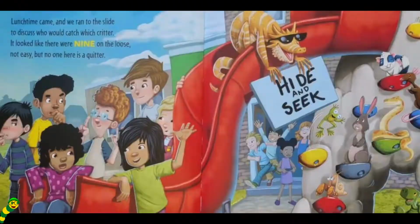Lunchtime came and we ran to the slide to discuss who would catch which critter. It looked like there were 9 on the loose. Not easy, but no one here is a quitter.